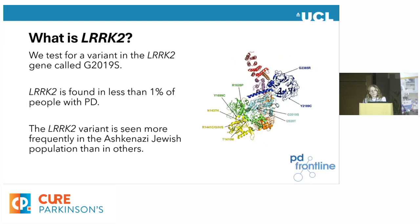So what is the LRRK2 gene? We also test for a variant known as the LRRK2 gene, called the G2019S variant. This is just one specific change within the LRRK2 gene. It's found in less than 1% of people with Parkinson's, and as before, it's seen more commonly in the Ashkenazi Jewish population than others.